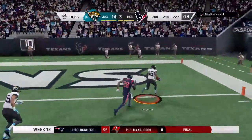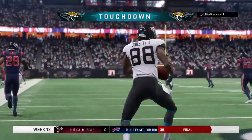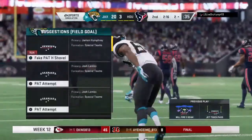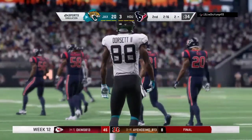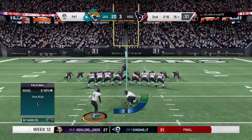He'll have a first down inside the 10. And he will get this into the end zone for a Jaguar touchdown. Philip Dorsett with touchdown number 7 on the year. And the Jaguars are able to widen their lead.